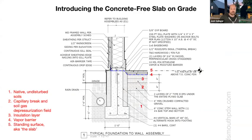So, introducing the concrete-free slab on grade. This is just a cross-section of a project that we've done a couple of now, where we've used ICFs as our stem wall. I'm happy to share these slides too. I can put a link into the accelerator or get these out. Happy to open source these things if people are interested. As you can see, all five layers are present. There's really not much difference in the first four layers. And then above that, for the slab itself, we've simply got two cross-laminated pieces of 3/4-inch plywood, and then on top of that, our finished flooring. So that's the main difference here.